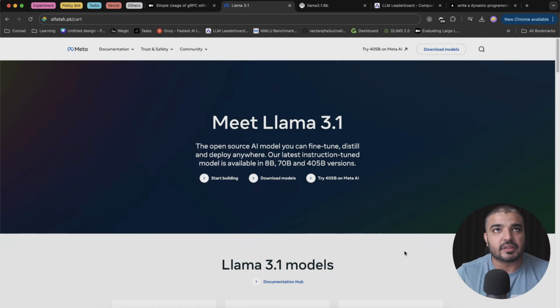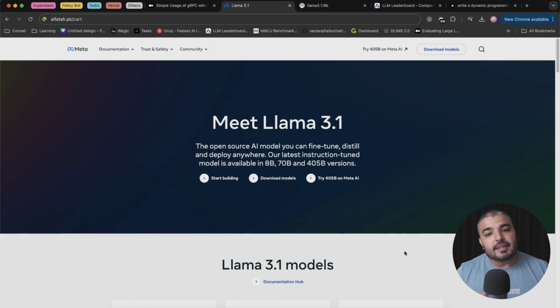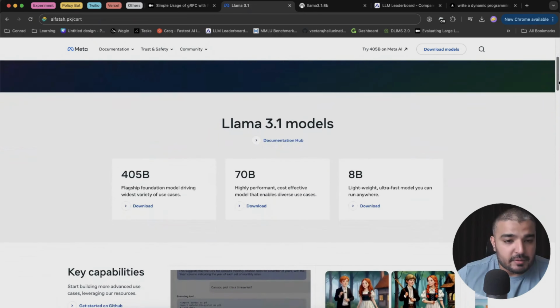They released a lightweight model, which is 8B with better quality of responses. Obviously, it is a rival to Gemini 1.5 Flash and Mistral's Nemo and GPT-4o Mini, which we recently covered. Then we have a mid-range model, which is 70B. Probably it will be available in quantized format. We'll see. I'll explore some of the tools in this video. And then we have the biggest flagship model, which is 405 billion parameters.